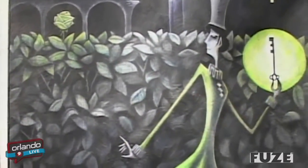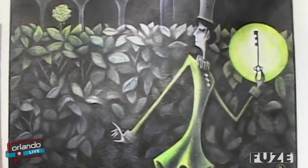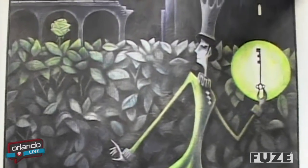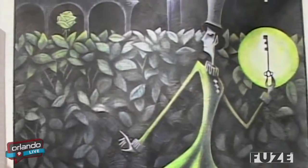So I tried to invest some pretty potent symbolism into some of these pieces. I didn't want to spell it out. I allow you to bring what you want or what you have inside of you to the piece and find some meaning on your own.